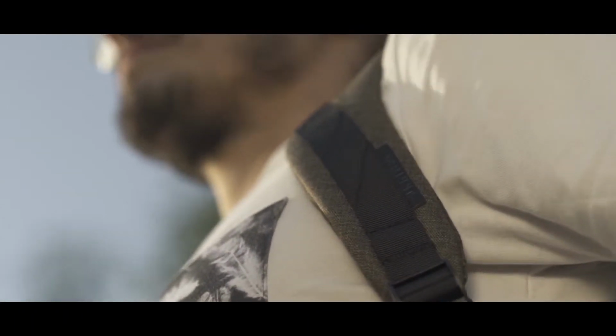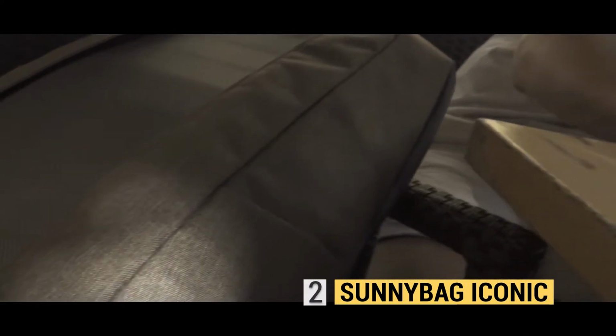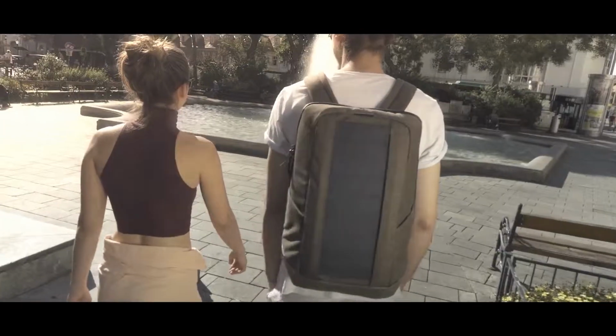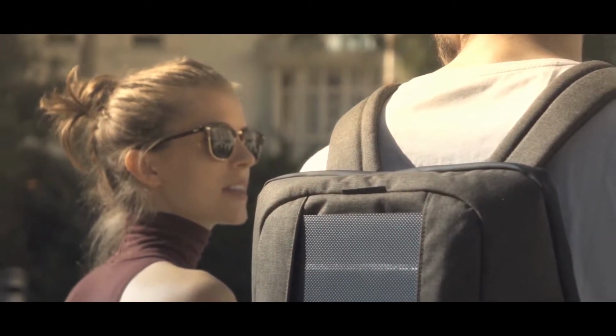At Sunnybag, we create comfortable backpacks with uncompromising performance, perfect for a dynamic lifestyle, powerful, and super robust. The new Sunnybag Iconic not only carries and organizes all your stuff, but also keeps all your electronic devices charged on the go. Using the world's strongest solar cells with more than 7 watts direct output power, the Iconic will charge your smartphone, tablet, or even notebook with an unlimited source of clean energy.